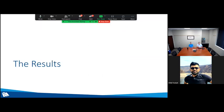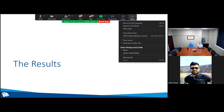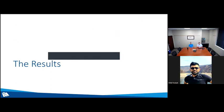Hi, Jack. Sorry to bother you again. Can you click on the more three dot and see if we can hide that? Let's try it. So hide floating meeting controls below that. Boom. Sorry about that. No problem. Perfect. Moving on.